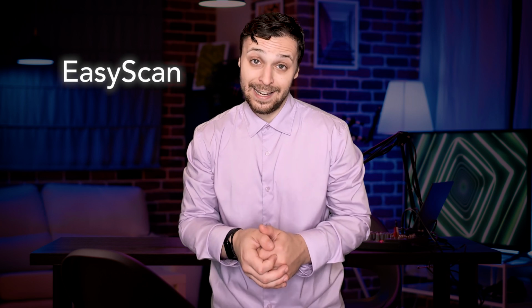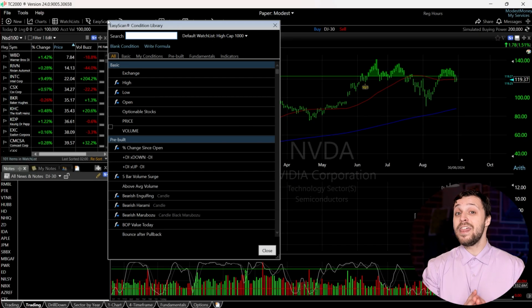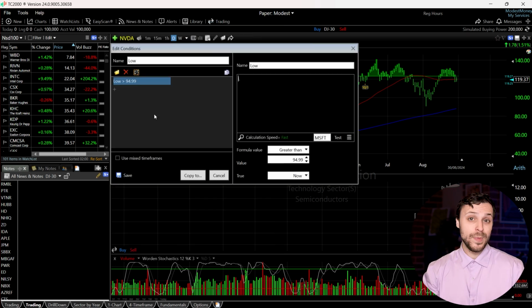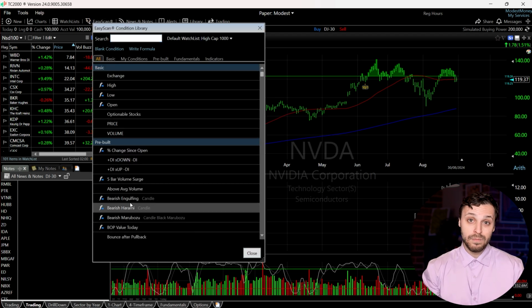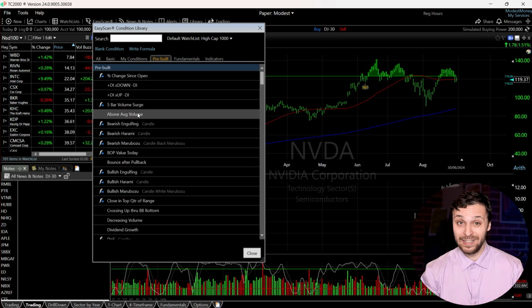Next, EasyScan. Now, this might be my favorite part of TC2000. It lets you scan thousands of stocks in real time based on your exact filters. So I created a scan with 3 criteria: price above 200-day MA, positive EPS growth, and high relative volume. It took me 30 seconds. I found 4 setups in less than a minute.